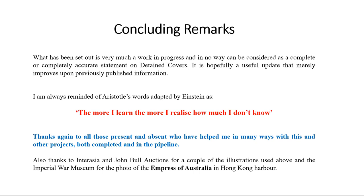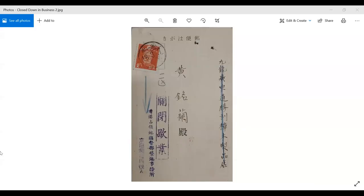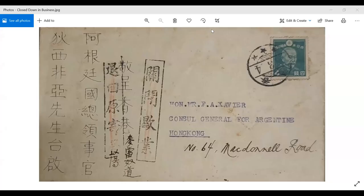Great. Why do you think the chop was applied by the Japanese? Can I show you two images? Sure. This one, obviously, during the Japanese occupation. Another one. Yeah, this one again. Okay.